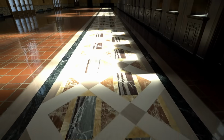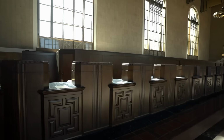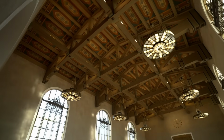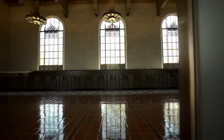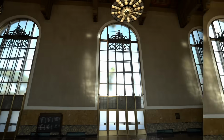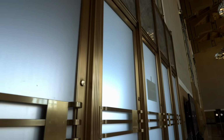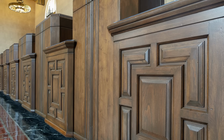I love walking into the beautifully restored ticket concourse. If you close your eyes, you can imagine the thousands of commuters that would come through the station daily. And while the ticket counter is no longer operational, this 12,000 plus square foot room was actually once the main entrance to Union Station. Passengers would enter through these fully glazed bronze entrance doors to purchase train tickets from this impressive 110-foot ticket counter, all made from American black walnut. The ticket counter featured 30 ticket windows that would serve thousands of Angelinos and travelers daily.